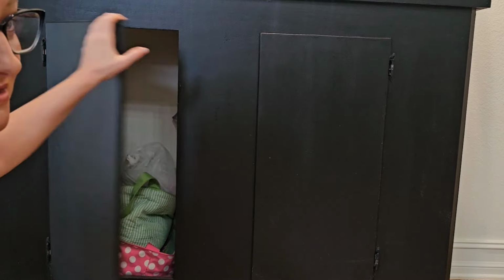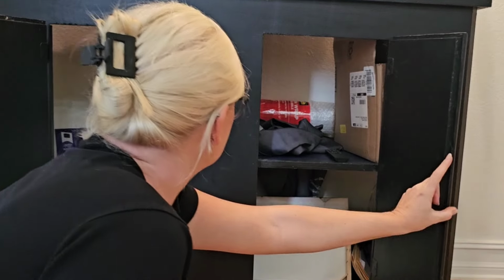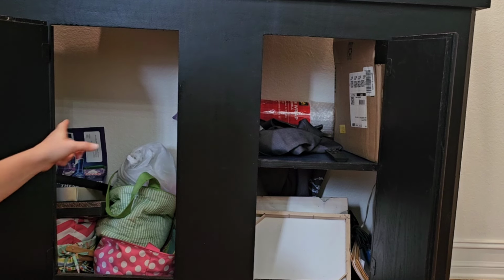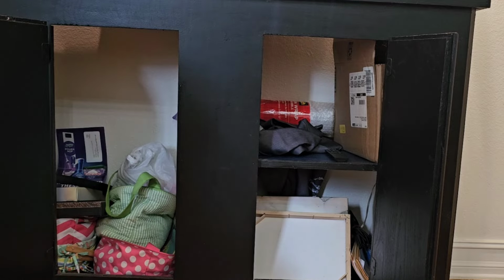Before I open this, no judgment, please. Okay, thanks. So here's what the inside looks like. We have got a ton of crap in here, just random. We've got pictures. This is Easter stuff. I see some mail back here. There's a box of something right there.